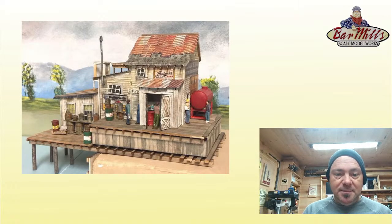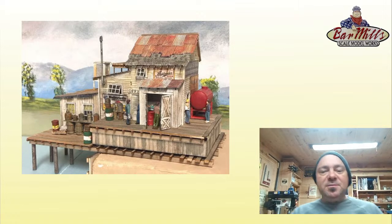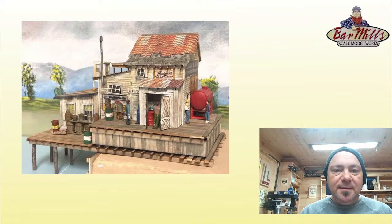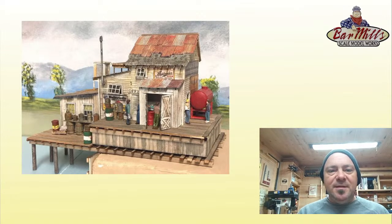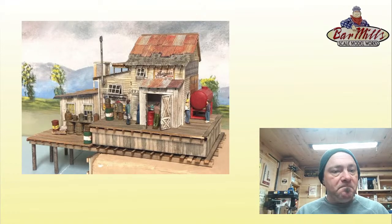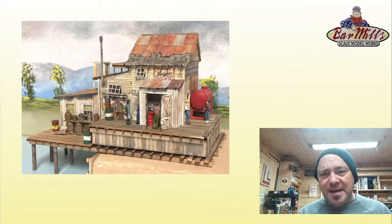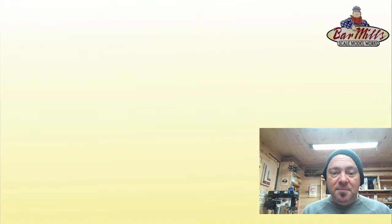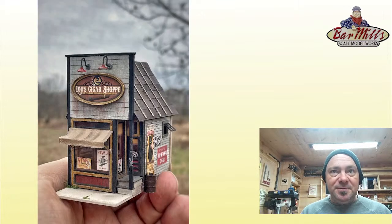Next we have the dock house at Cundy Harbor. This was a diorama that we released the summer after we did the very famous Cundy Village. This was part of the Cundy Harbor scene, and this is one that we still manufacture as an individual structure. Great job here. I love the detail. I love the weathering. Look at that tin on top. I mean, that looks sun baked. Looks great. Next up, we have Papa Lou's.